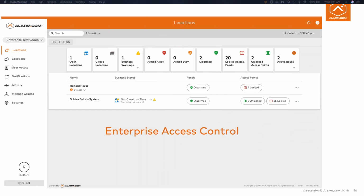And then last, on the user side, we have an enterprise access control platform that's just been released in probably the last 30 to 60 days. This allows a business owner that has, say, 10 sites to be able to view all those sites under one login and control all those sites from one login.